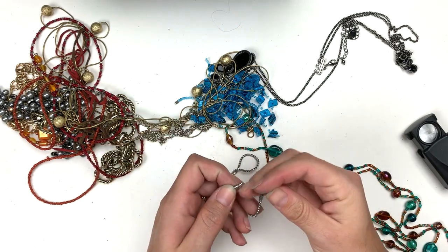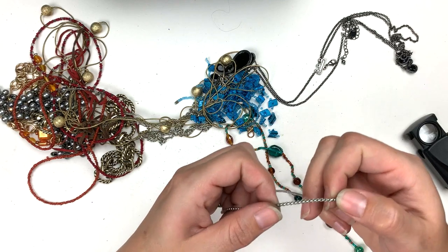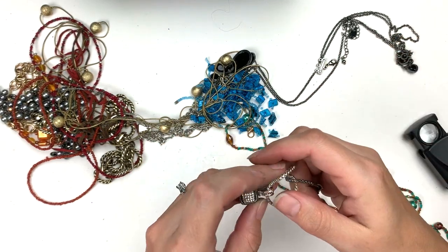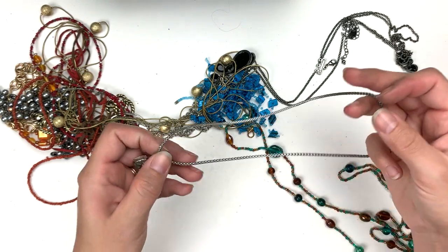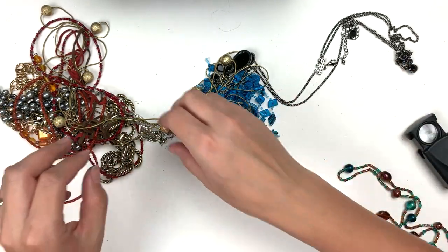Okay, so this little necklace, silver tone chain, it's all right, I guess. And then this little charm on the end, it's kind of worn out. It doesn't have any maker. Yeah, I'll put that in the lot too. They can have that chain too.